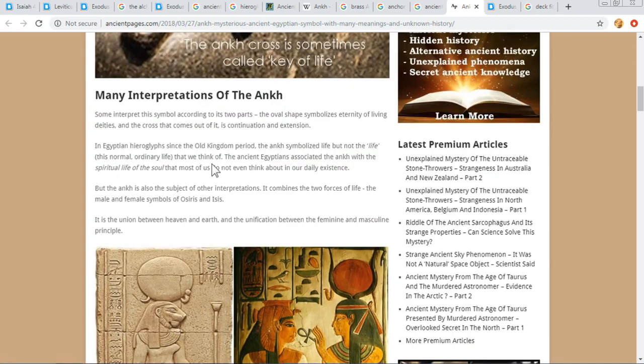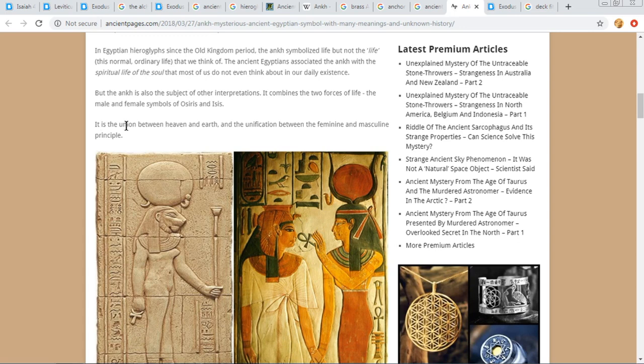In Egyptian hieroglyphs since the Old Kingdom period, the Ankh symbolized life, but not this normal, ordinary life we think of. The ancient Egyptians associated the Ankh with the spiritual life, the life of the soul, the dead, that most of us do not even think about in our daily existence. The Ankh is also subject of other interpretations. It combines two forces of life, the male and feminine, symbols of Osiris and Isis. It is union between heaven and earth, and unification between the feminine and masculine principle.